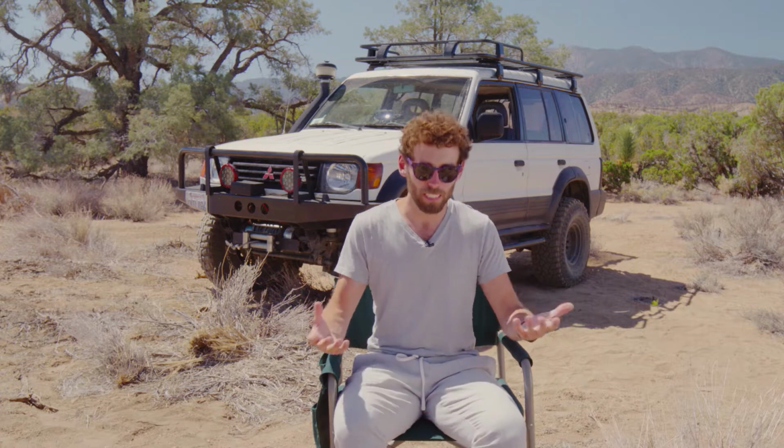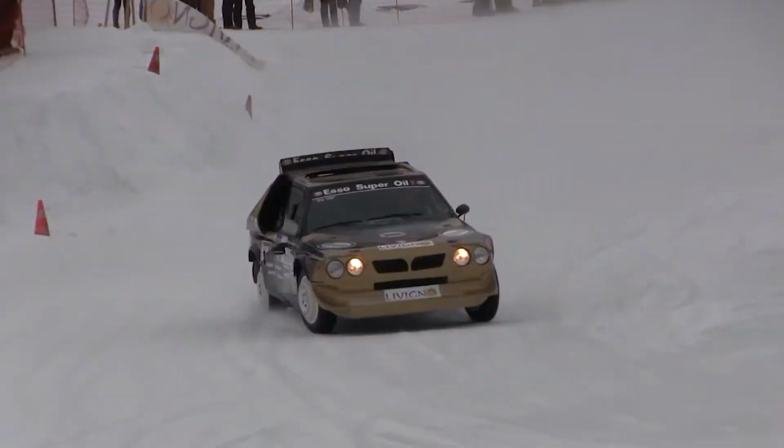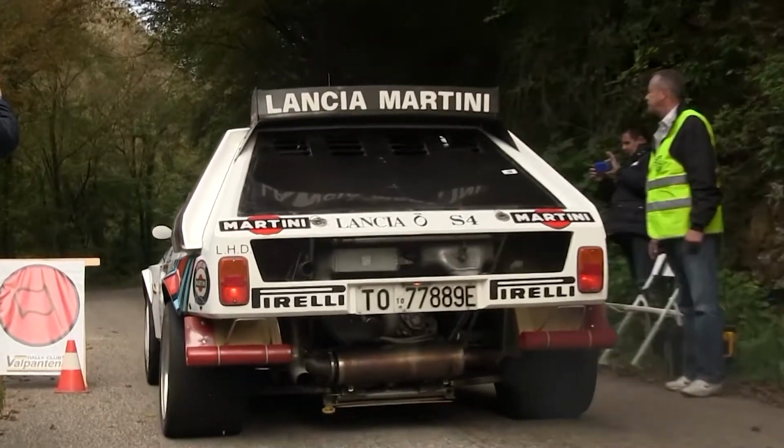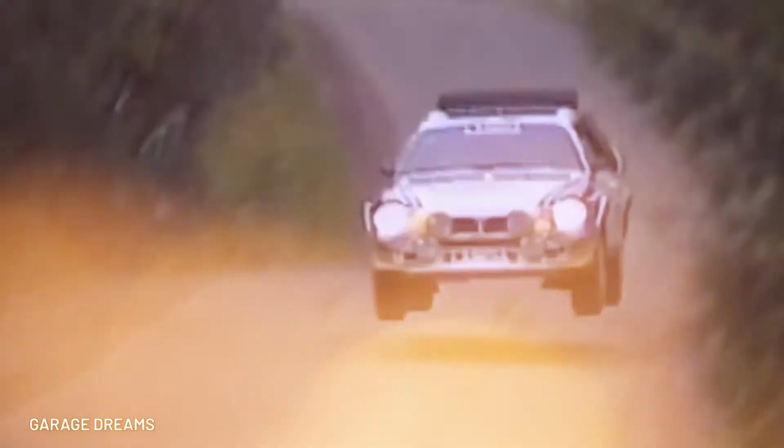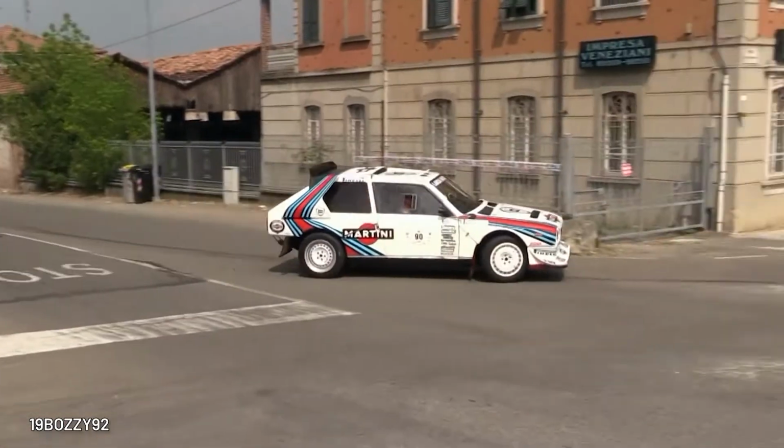So, to keep up with the times and mostly keep up with the Audi Quattro, Lancia then released a new rally car for Group B that would help to usher in the end of Group B, because we're talking about the absolutely insane turbocharged and supercharged Lancia S4. Pumping out up to 28 PSI of boost, it could do 600 horsepower in competition spec. Again, we're talking about a car that weighs a little over 2,000 pounds.